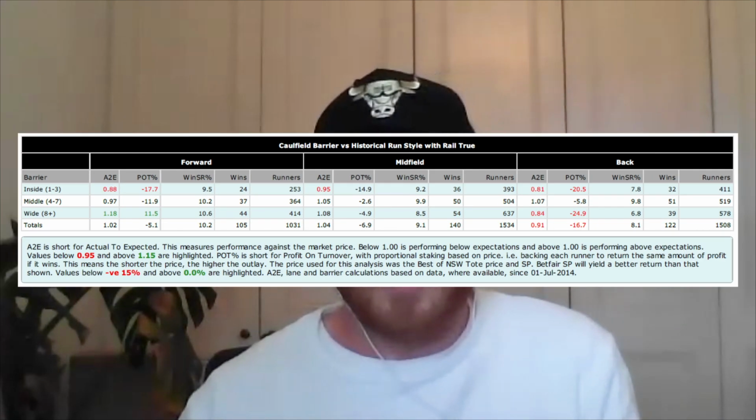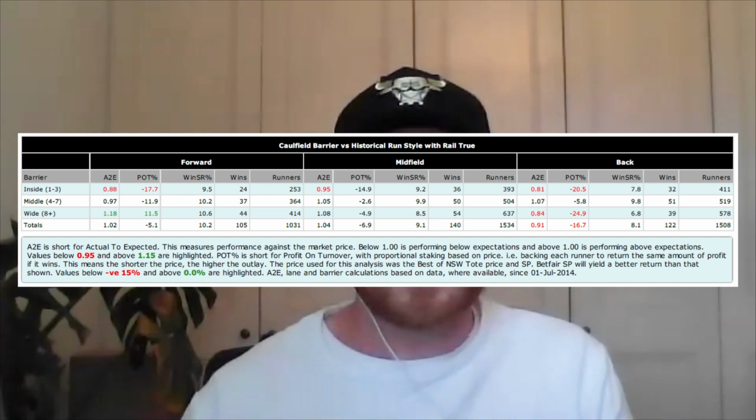If you look further down the page, you can have a look at the Caulfield barrier versus historical run style with the rail true. And what we're introducing for the first time is an A to E figure. And this measures the performance against the market price. So below 1 is performing below expectation, and above 1 is performing above expectation. So you want to be looking for green numbers here. And so this is all based on profit on turnover with proportional staking.